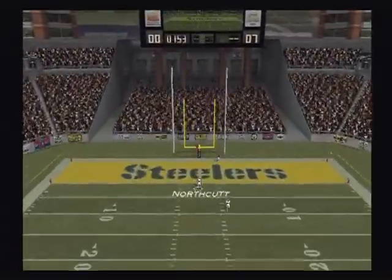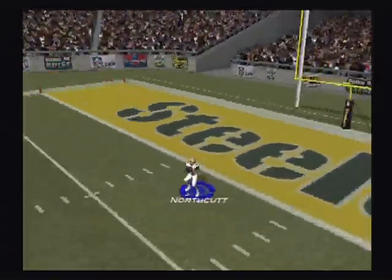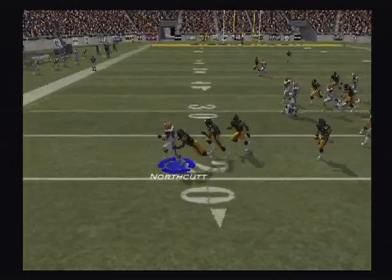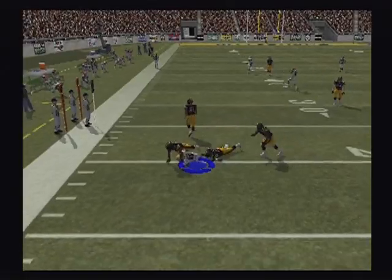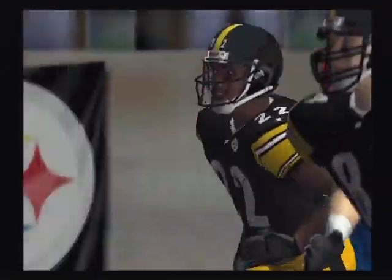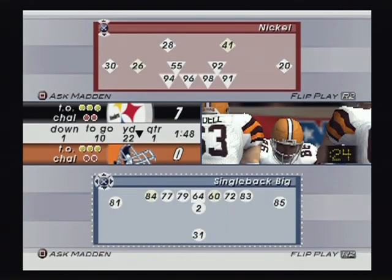He sends this one toward the end zone. Northcutt is on his way upfield. He can't wrap him up. This is where you want to be able to respond. You also don't want to panic because it's only the first quarter.